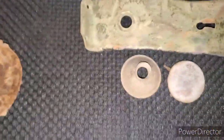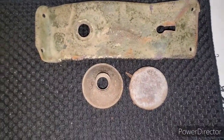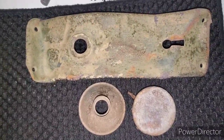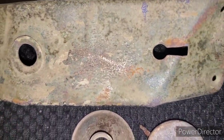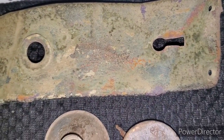The second place you saw was a place in the woods that I was meaning to check out for a while, and I finally got up there. There wasn't too much there, although there's a lot of trash around. I did find some old things, and I'll show you those. But first thing I dug that I put on film there was this old lock plate. And you can see it's got the skeleton keyhole there, which is pretty cool.